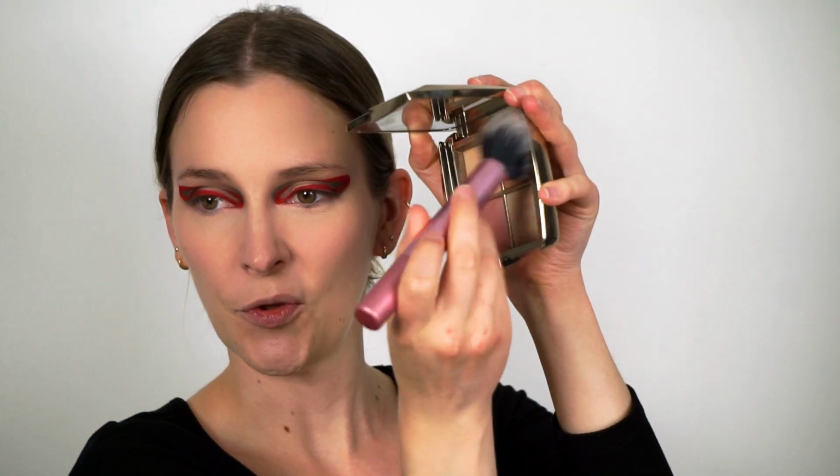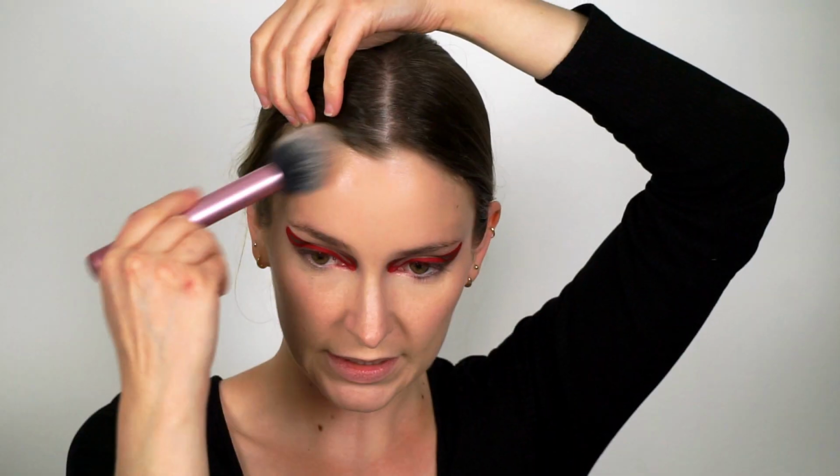It's so pretty. So I'm going to take my Real Techniques blush brush. I'm going to go into the bronzer, and I'm just going to warm my complexion up around my temples, in my cheekbones, on my nose, and the neck, because I need the balance.